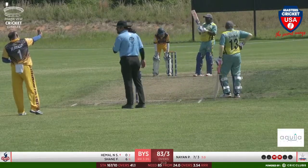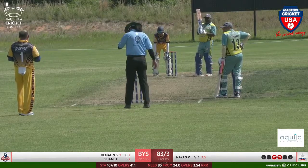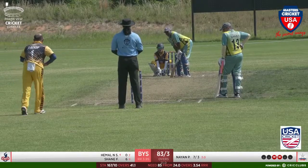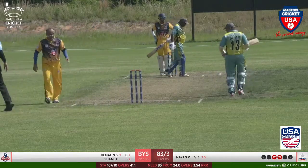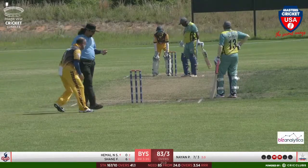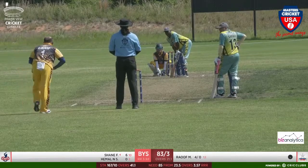All right, so Rauf to continue from the far end. This is a very important game for both the teams. As I'd mentioned, both the teams have won one game and lost one game. Rauf to Shane. Shane plays on the back foot. Took the inside edge. It went towards square leg. Dot ball over here. Shane is batting on 6 off 10 balls. 83 for 3, A Boys.